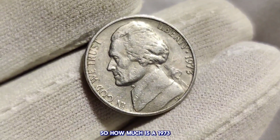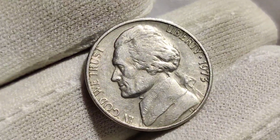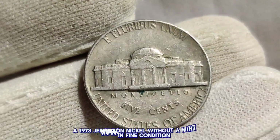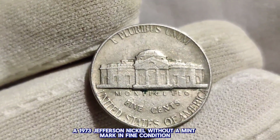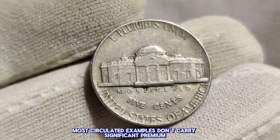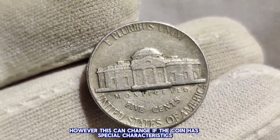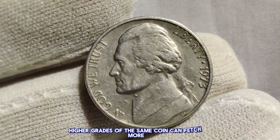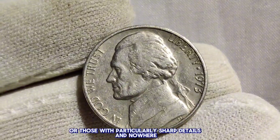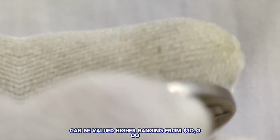So, how much is a 1973 no mint mark Jefferson nickel in fine condition worth today? Let's break it down. According to recent market data, a 1973 Jefferson nickel without a mint mark in fine condition typically sells for around $7,000. Most circulated examples don't carry significant premium over face value. However, this can change if the coin has special characteristics. Higher grades of the same coin can fetch more. For example, uncirculated coins or those with particularly sharp details and no wear can be valued higher, ranging from $10,000.